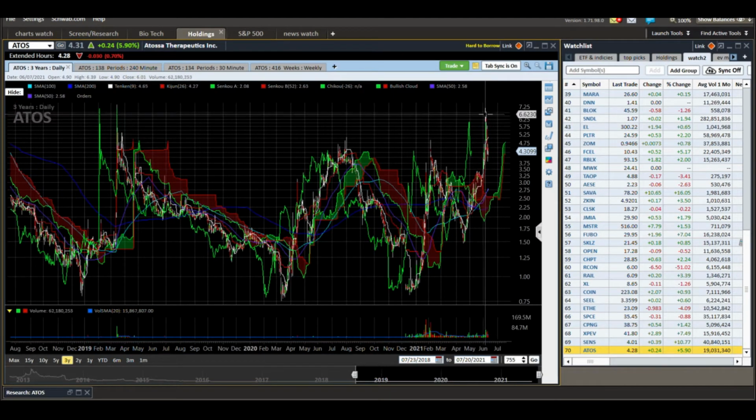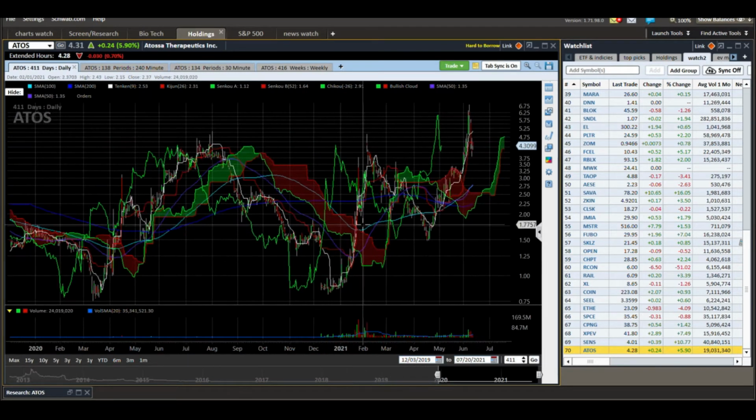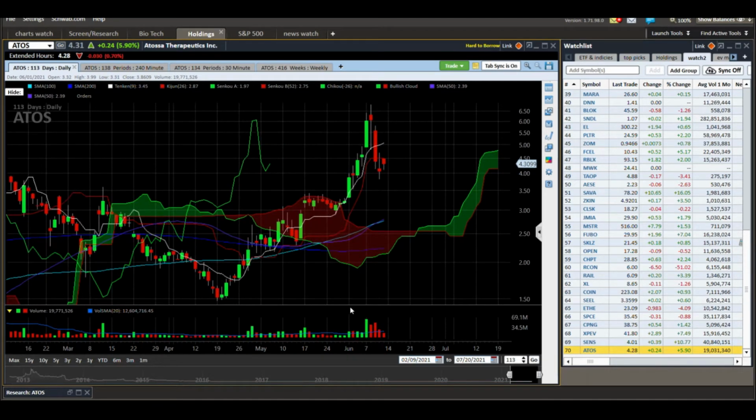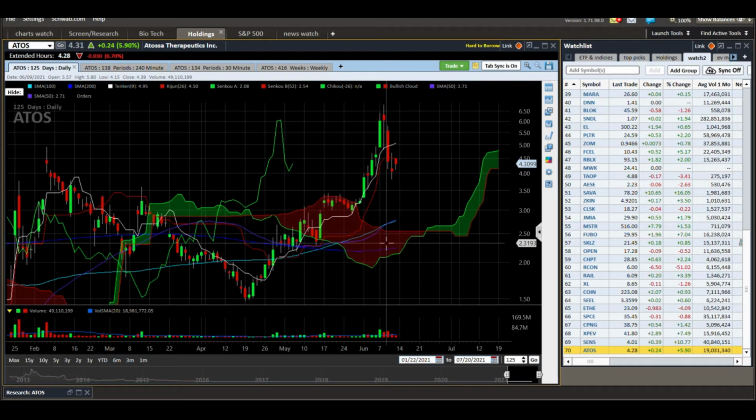So I kind of feel like this is a top for right now. I really don't know about the fundamentals. I'm just looking at the technicals for this stock. So I'd be hesitant about taking a new position here. If you've been holding it for a long time, I think this is a signal to take profit, especially looking at the history of the chart and that previous top.